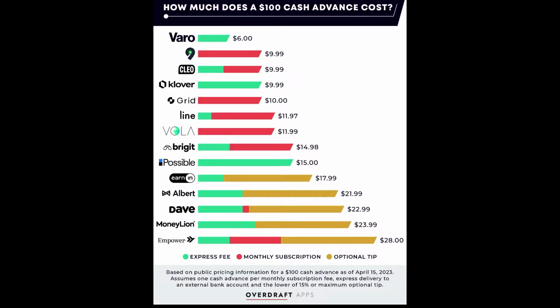In terms of express fees, there are some express fees that are lower, so if you're looking for quick money, you might want to check out some other apps.